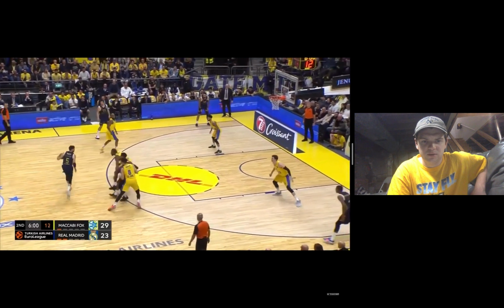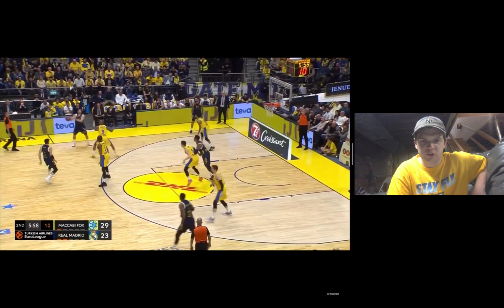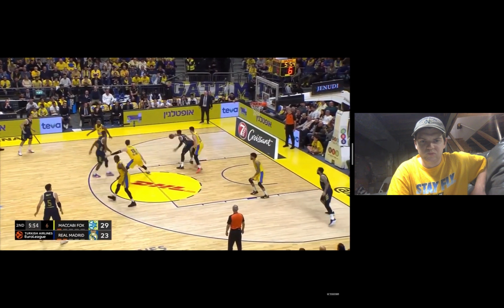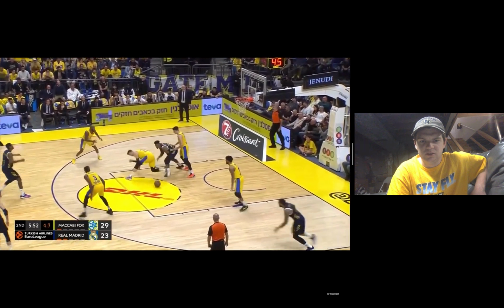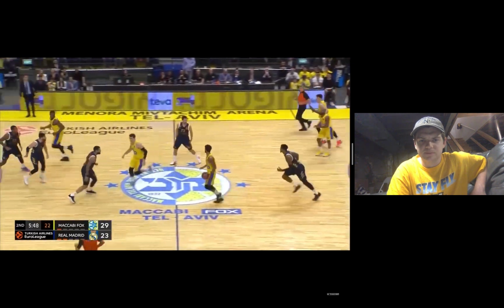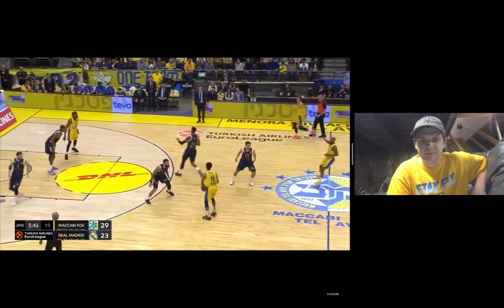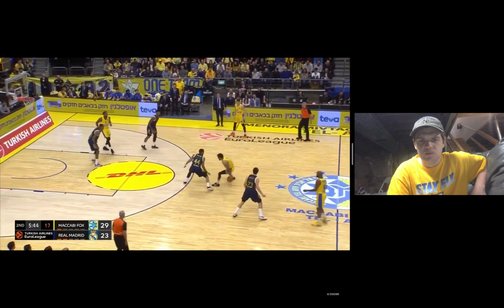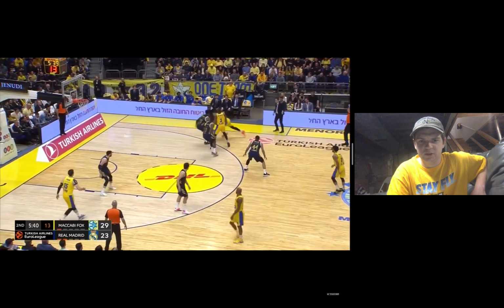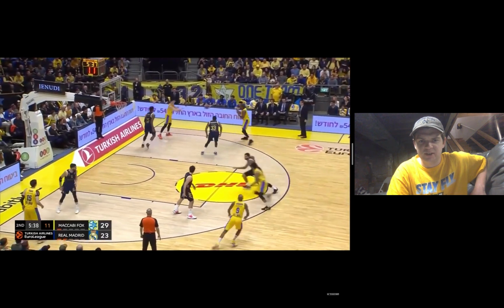And now he's on the ball. Again, it looks like they're switching everything. Let's see how he does in the post here. Good job of staying in front, keeping him in front. Ultimately let his teammate get the steal. Let's see what he does here. So he's operating out of the pick and roll. Rejected the screen.